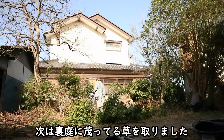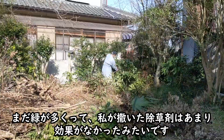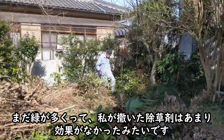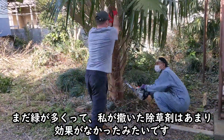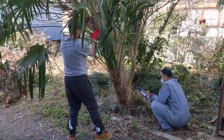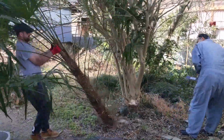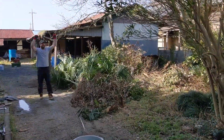Turning our attention to the back garden, we started pulling out some of the overgrowth. You'll notice it's still looking pretty green, and the weed killer, which I covered it in, did not have that much of an effect. Timber! Yes, that is another palm tree.